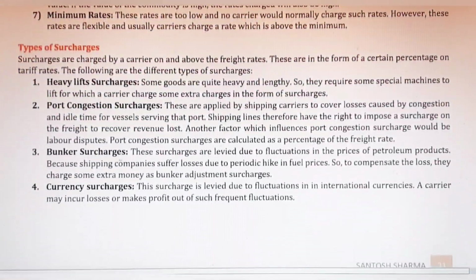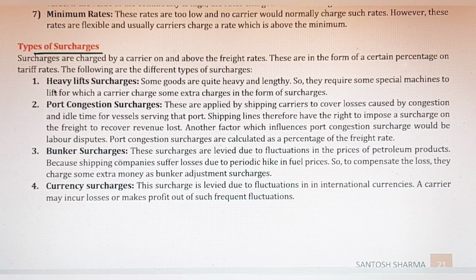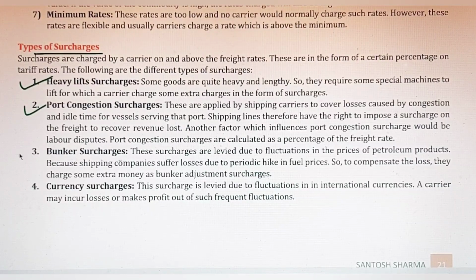Then this is about the different types of surcharges levied by the company. This question is also a very important one. Basically, I've written a few here, like heavy lift surcharges, port congestion surcharges, bunker surcharges, and currency surcharges.